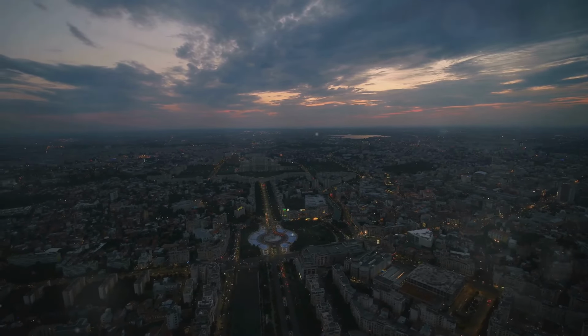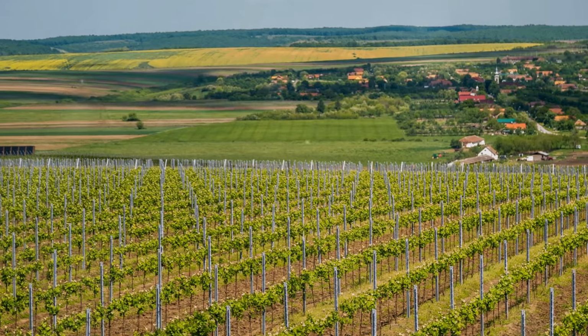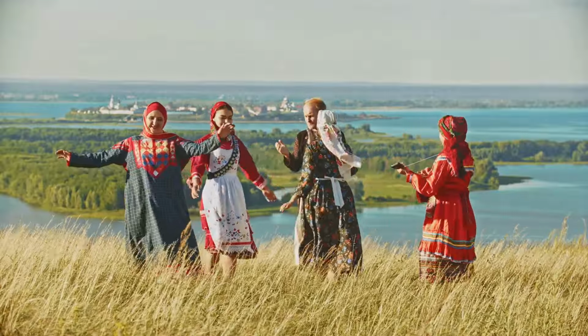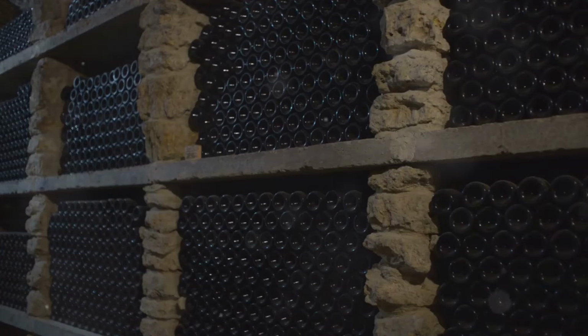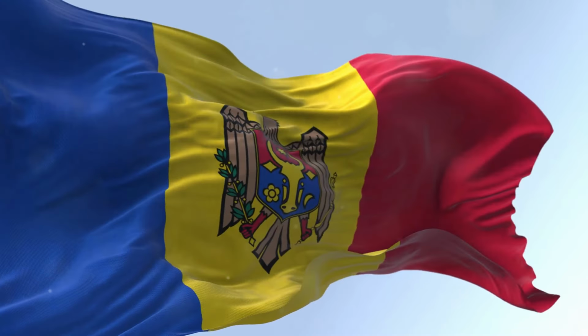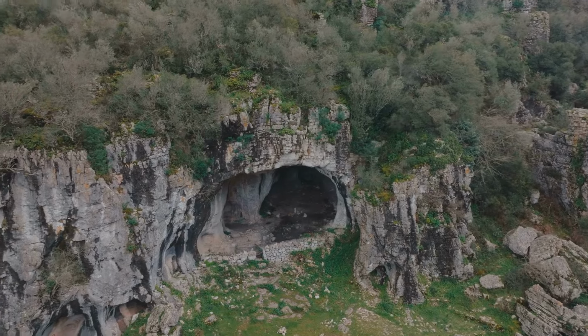As we've discovered, Moldova is so much more than meets the eye. From its rich winemaking traditions and ancient monasteries to fascinating cultural quirks and stunning natural beauty, this small country packs a big punch. Whether it's the underground wine city of Cricova, the breathtaking landscapes of Old Orhei, or its record-breaking fun facts, Moldova is a hidden treasure that deserves more attention.